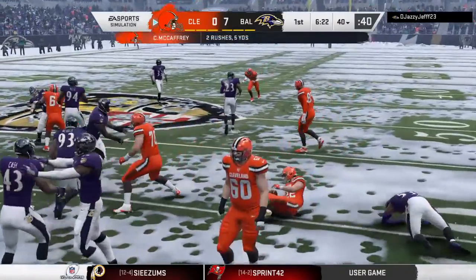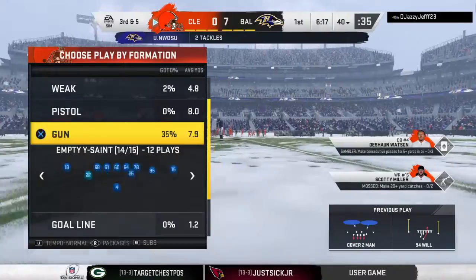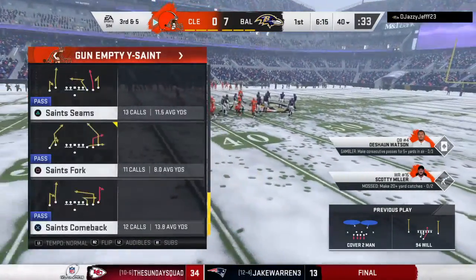On 2nd down, McCaffrey. And this time he's not going anywhere. They'll get him down right at the line of scrimmage. They'll say no gain on the play there, and now it'll be 3rd down.